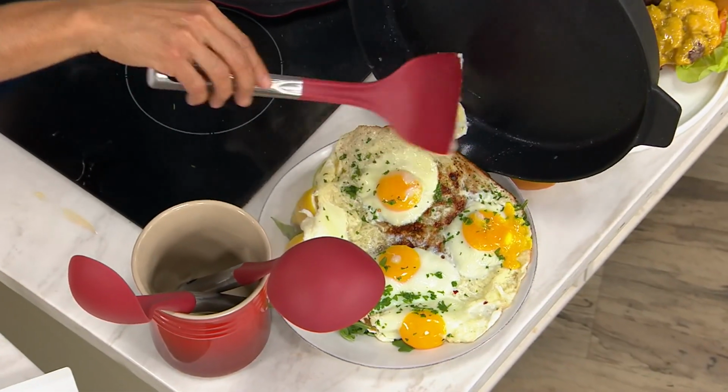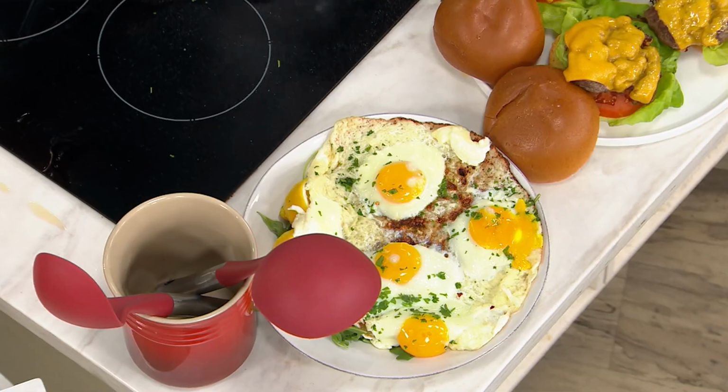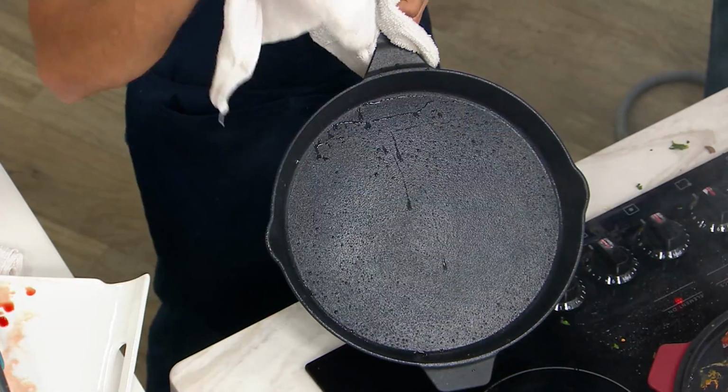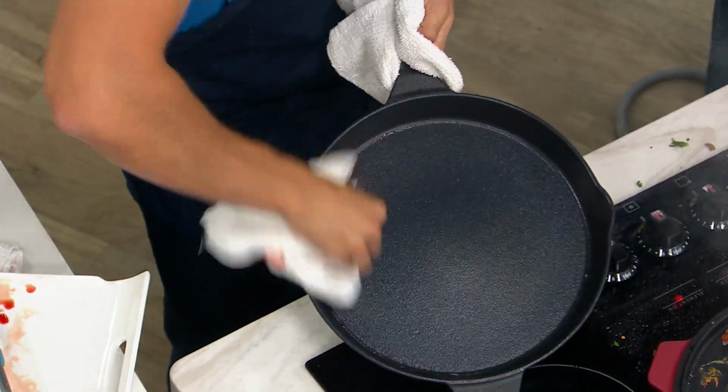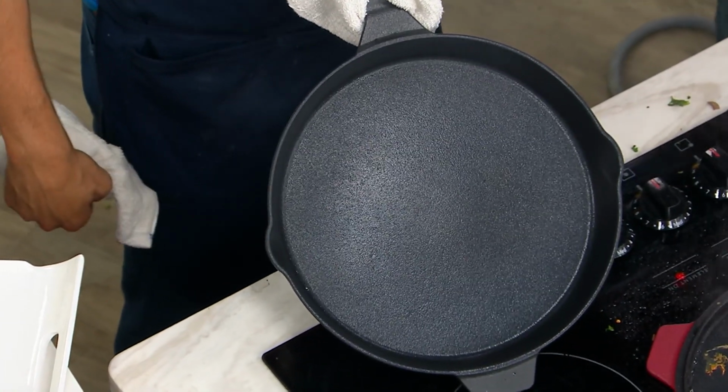Look at the eggs. Look at that. The eggs that started in a world of cheese. And look at the pan. Now look at my pan. Yes. I started that egg with Parmesan, with mozzarella, with, look at this. Look, wipe it clean. That's it. Are you kidding? And it's ready to go. And it doesn't transfer flavors either.